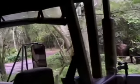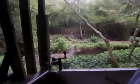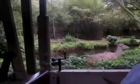There's one coming across the road up ahead there. Nocturnal animal, don't usually move around this much during the daytime. Appear to be all females you see here. Males are much larger. They have very long horns. Considered to be the second largest of the antelope family. They can weigh as much as 750 pounds.